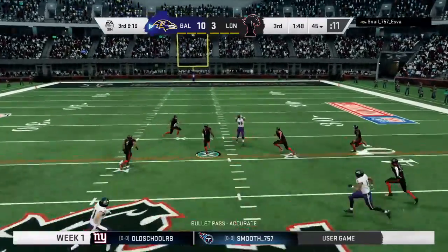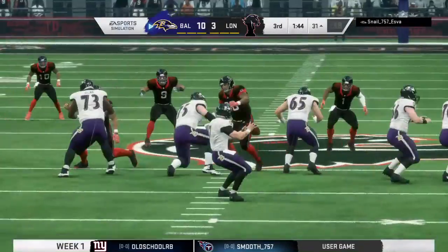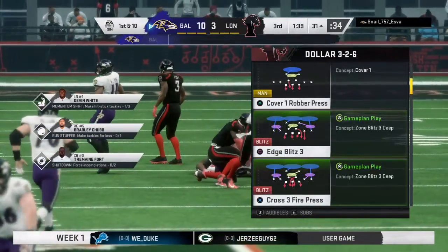Now on 3rd and long, they'll look to throw. This is Johnson. He's got it. And he takes this one down almost all the way to the 30. Call that a very strong gain of 24.